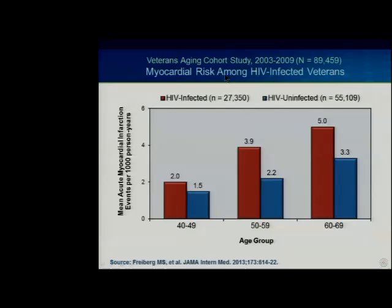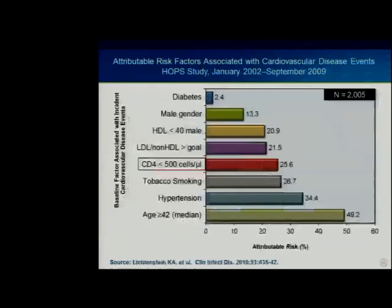Now, if you look at different age distributions, you can see that this same effect, the HIV infected is in red, the uninfected is in blue, looking at cardiovascular risk. This is a major differential as you move into the age 50 to 59 and 60 to 69, as would be expected, and underscoring this issue that as people with HIV live longer, we're going to be dealing with more of these types of problems.